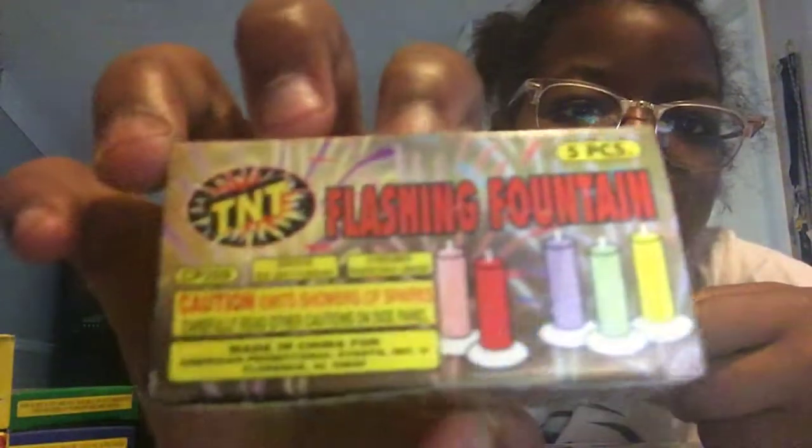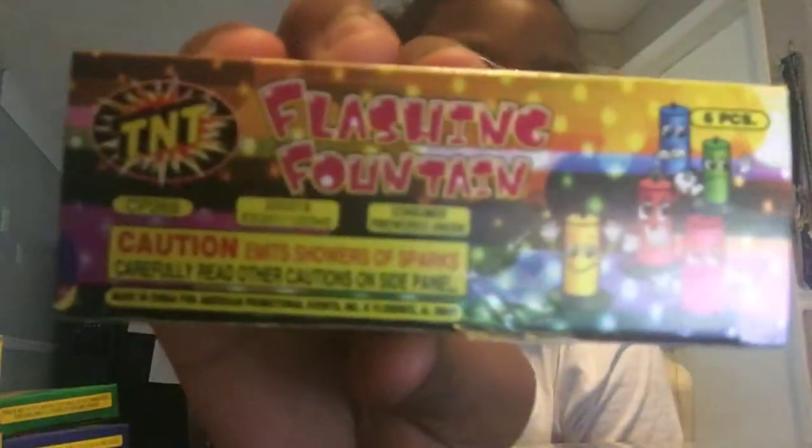I never tried these out. I don't even know. Okay, so it's got a flashing fountain. Yeah, flashing fountain. Oh, we got some more flashing fountain, but this one is 6 pieces. And they look so happy on this one. They got little faces. Flashing fountain. It's exclusive. Oh, but it's cute. Oh. Boom, it exploded. I was about to say, okay y'all, we're moving on to the next segment.